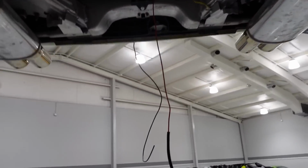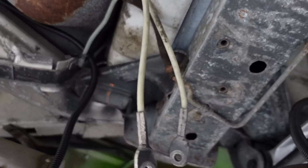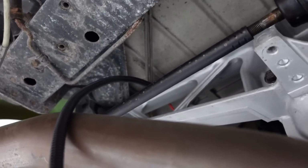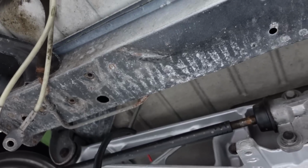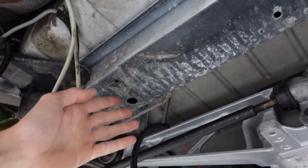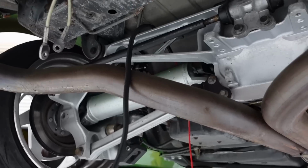I'll have a little bit more peace of mind having a live power wire running underneath the car. Whenever you're doing something like this, it's always easiest to follow the factory routing of something else. That's why I'm doing it with the brake lines. It gives you something to secure it to versus trying to create a new path. If the factory put the brake lines in a certain spot, you don't have to worry about things in motion coming in contact with them.